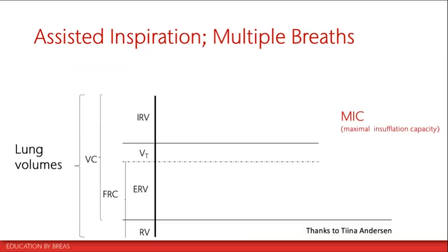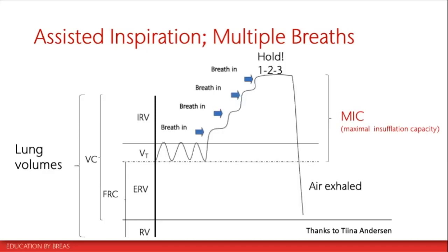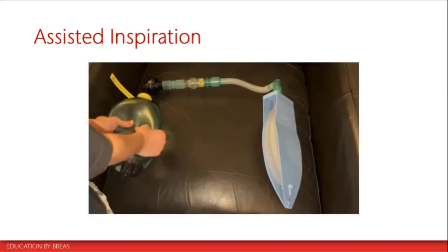Further support can be given by breath stacking. In this situation, the patient breathes away, they have a deep breath in, and then it's held, and then a device delivers the next breath in, held, next breath in, held, next breath in, and then there's a hold for 2 or 3 seconds and the patient breathes out or they cough. And the maximum volume of air that they're able to breathe in is the maximum insufflation capacity. Let's have a little look at this visually.